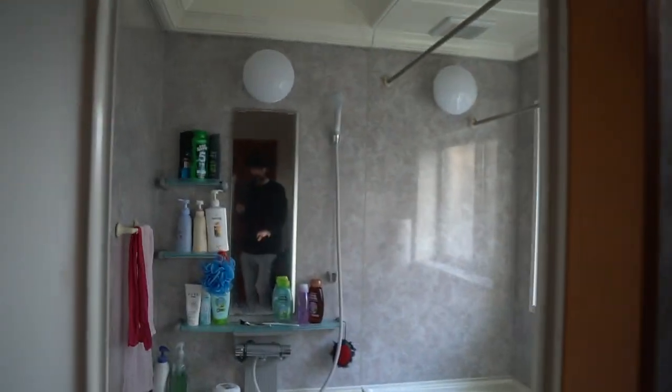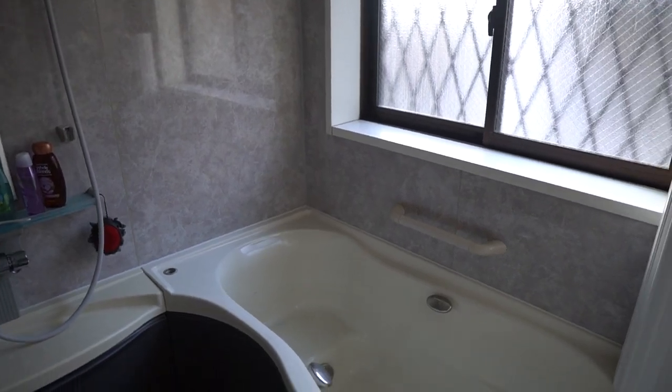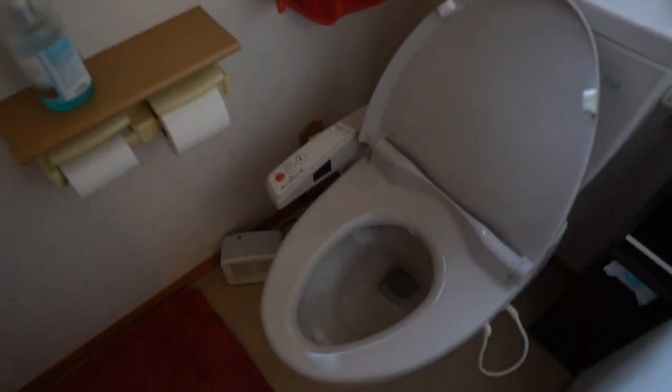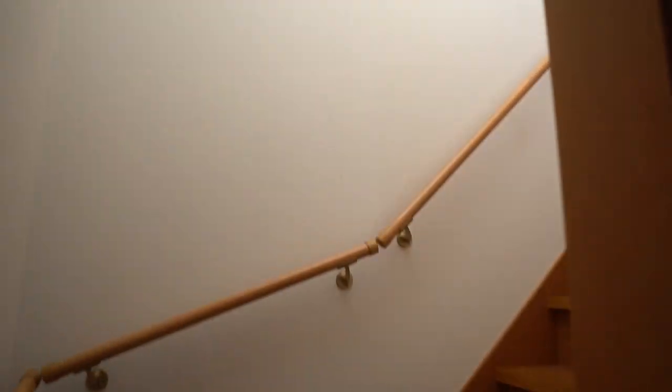So here's the bathroom. This is where I take selfies sometimes. This is the shower. It's pretty cool. I like to think about life in here. And then this is the toilet. Boom. Pretty nice bathroom. You can wash your butt in here and stuff. I don't really use that though. I should start using it. Now I can go upstairs.